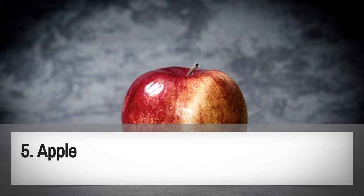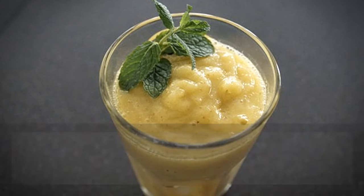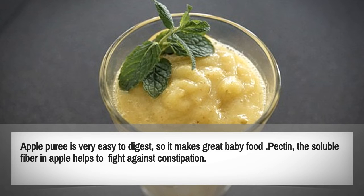Fifth one is apple. Apple puree is very easy to digest, so it makes great baby food. Pectin, the soluble fiber in apple, helps to fight against constipation.